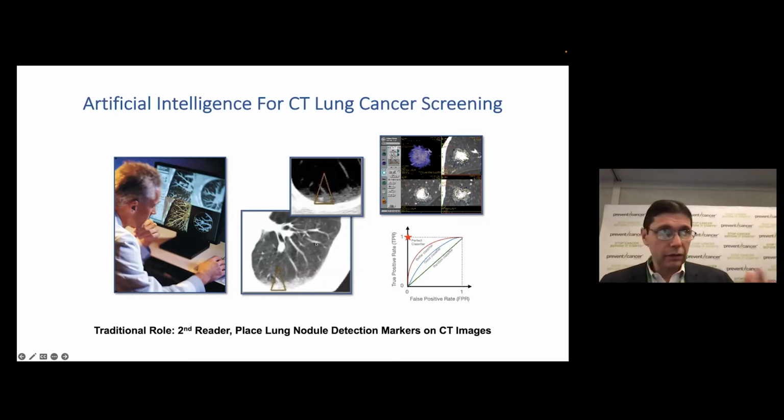But back then we were mainly concerned with how do we notify the radiologist with a marker. So let's put a marker on the image as a second reader, and let's see if we can mainly improve their sensitivity and specificity, more of the sensitivity. You know, even back then, 20 years ago, we were getting encouraging results. And there were, I thought, plenty of papers and activity. All the major vendors had the tools available.